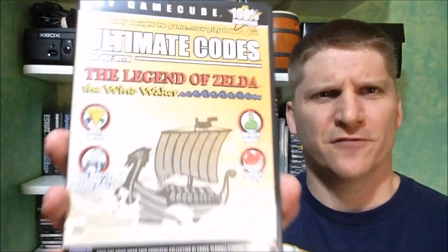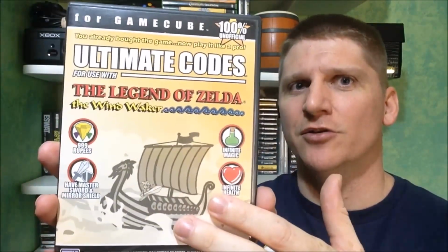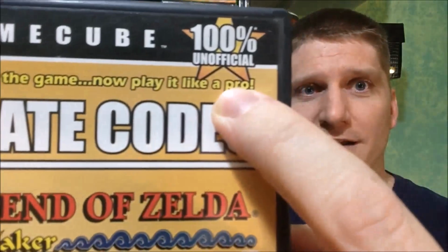And if you're a little confused by the title, you don't know what the hell I'm talking about. A while back, I picked this thing up, the ultimate codes for use with The Legend of Zelda: The Wind Waker. Now, it says on here you get 999 rupees, and basically this is like the Game Genie for the GameCube. You know, once we moved from cartridges to discs, we needed to have discs that could do it for us. So, I love how this says like 100% unofficial.